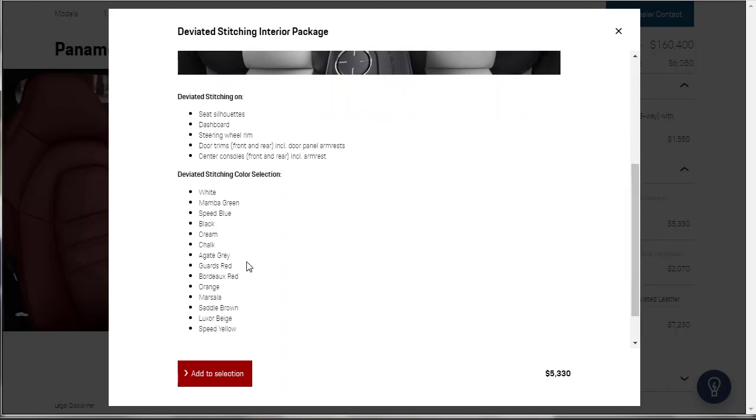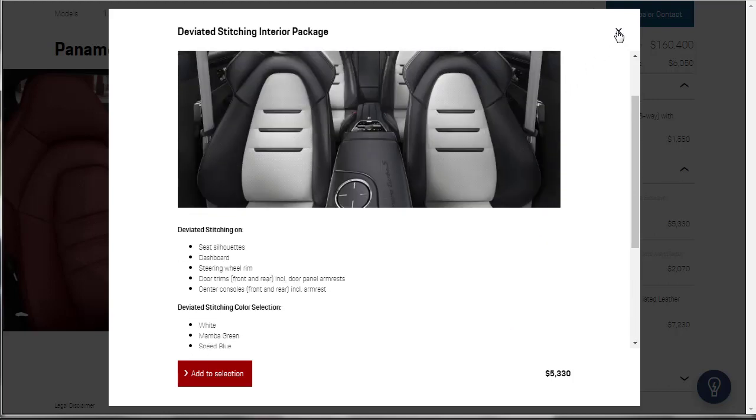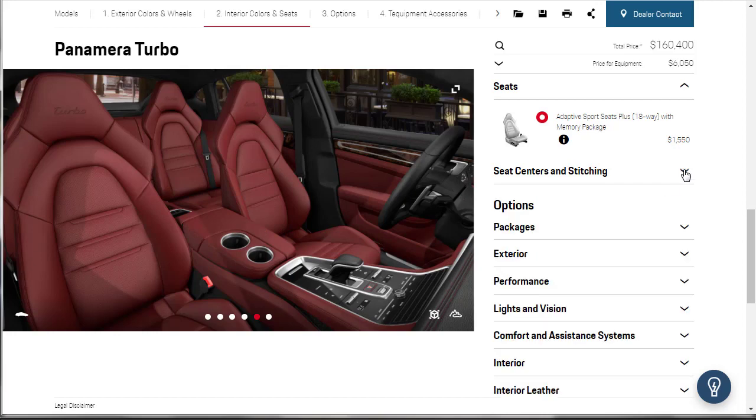Yeah, so we could throw, well, speed yellow. They've got the Bordeaux red. We don't need that. We could do black. We could do our accent stitching in black. That would be kind of cool. That's kind of interesting. I don't know if I'd want to do it exactly. I'd really need to see what that looked like. I'd need to see a finished version of that first before I signed off on that. So for today, we're going to say no.